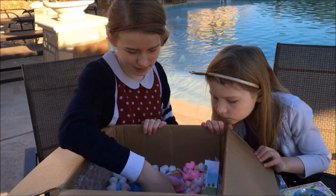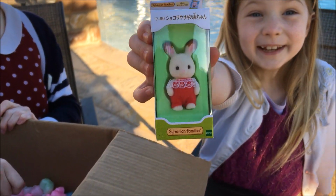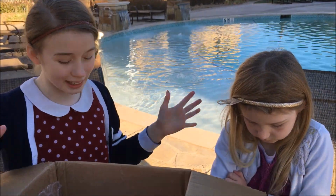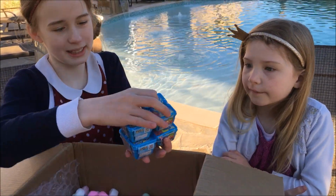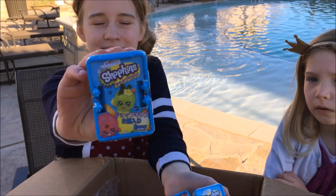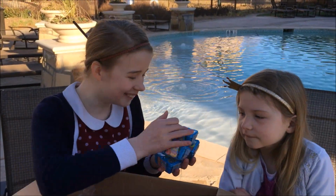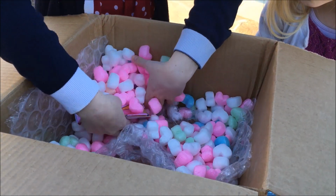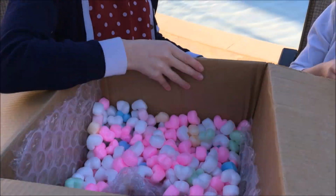Okay, so dig something else out, little sister. Another one. It's another Sylvanian family. It's a bunny. Oh my goodness. She got some Calico Critters and Sylvanian families for Christmas, and now she has more to add to her collection. Yay! And she sent us 4 Shopkins Season 1 baskets. We've never opened a Shopkins Season 1 basket, and these are from Japan. See the Japanese writing? I don't even want to open them, but I want to open them. And there are letters in here and tons of candy balls. They're heart-shaped. I love these things. I want to try this. You want to try that?